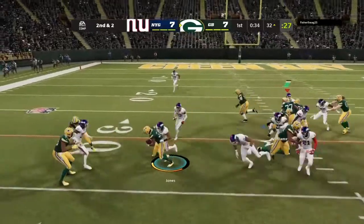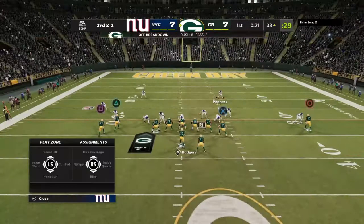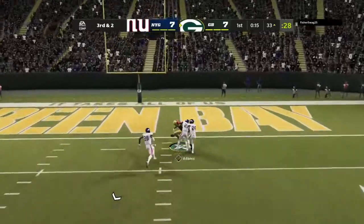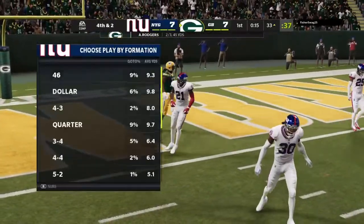From the shotgun, a give to Jones. Looking at scrimmage. Rodgers looking to throw on 3rd and 2. And that is incomplete. Nice play there to force the incompletion.